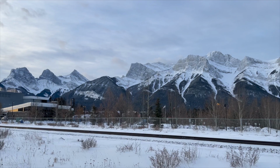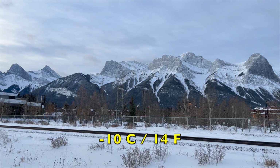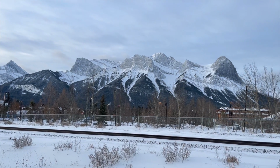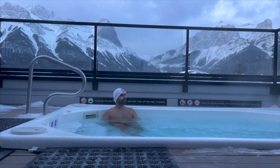The next morning was a little less chilly, at only minus 10 degrees Celsius. Perfect weather to enjoy the hot pool. Guys, this was such a memorable experience. Look at this view.